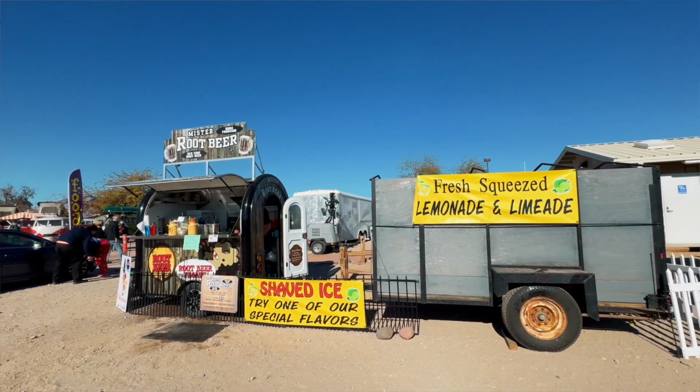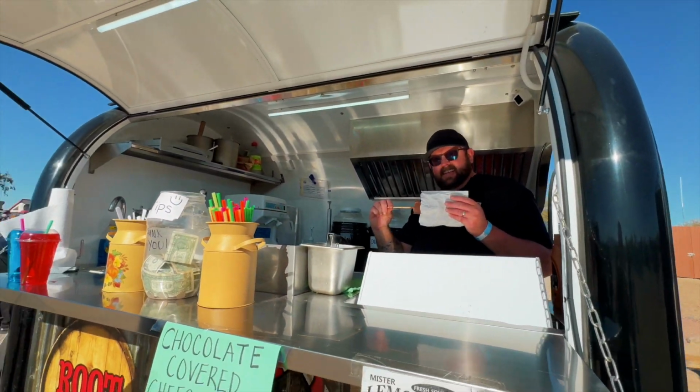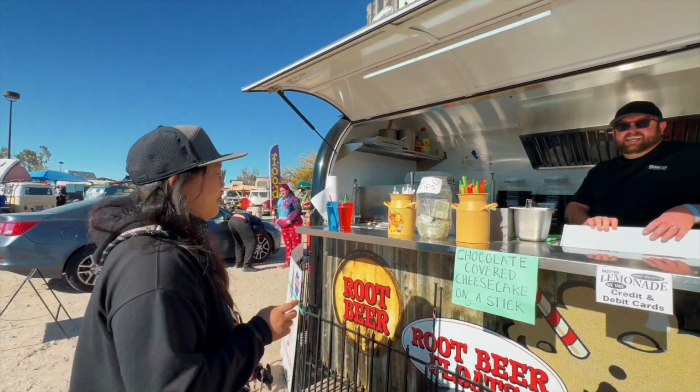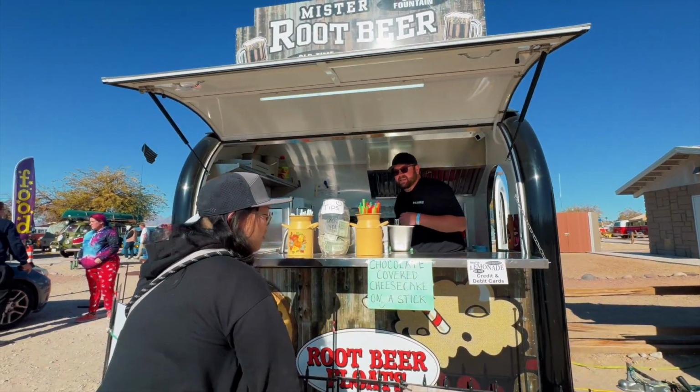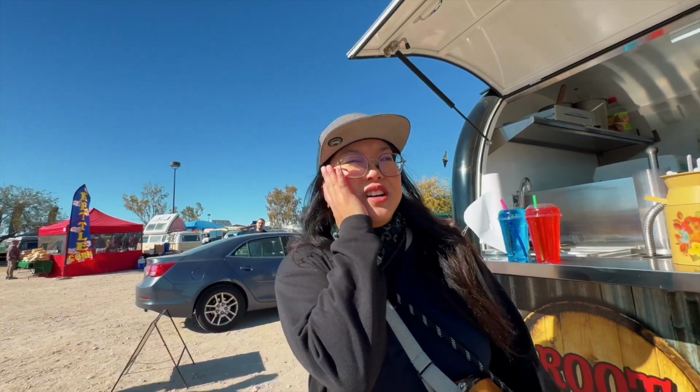A stick. Oh my god, that looks so good. Put caramel or chocolate syrup on. Oh my gosh. Okay, Riley's over here having some issues. I know, I love sweets, but I really can't overdo sweets. However. Root beer float or a chocolate covered cheese stick. Orange dreamsicle float stick. Dilemma. Oh my gosh. So many choices.